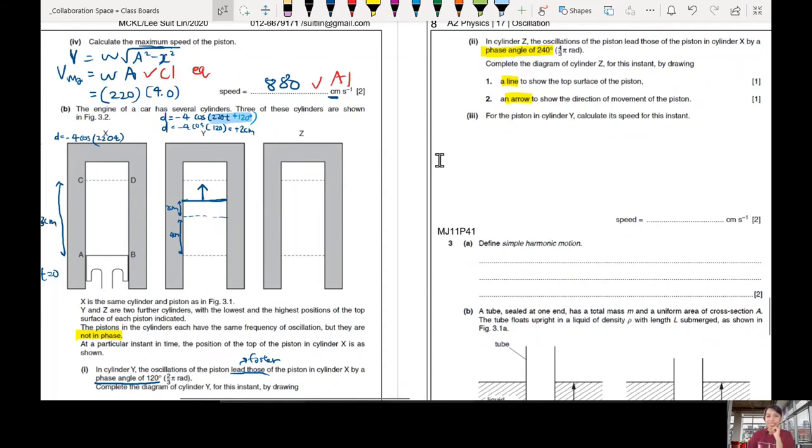But we need to remember, if this piston starts here, that is 0 degrees. You go up and come down, that is a 360 phase angle. If you're up there, half the cycle is 180. So 240 should be somewhere here. That means if Z is faster than the first piston by about 240, it should be somewhere here. Do you all think it is going up or going down? Moving up or moving down for Z? What do you all think?